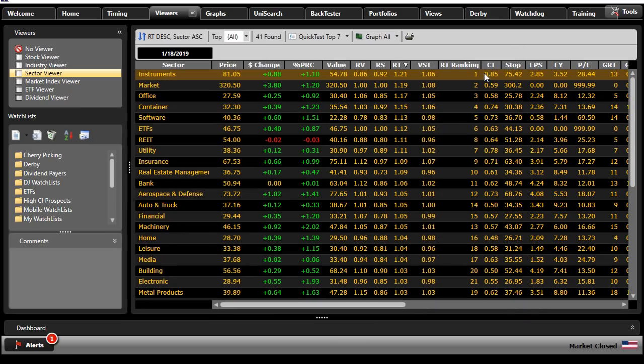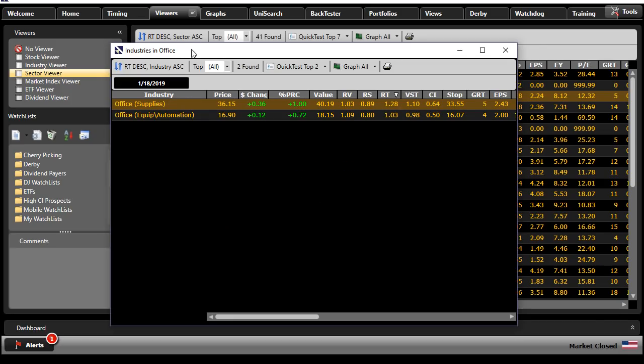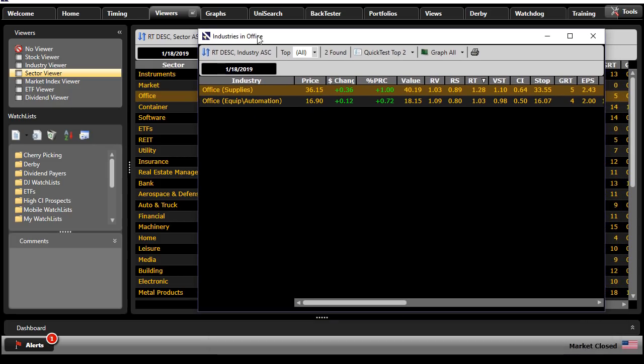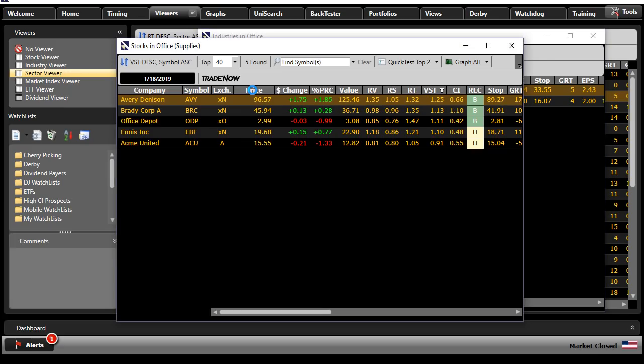Let's close that out. Let's go to market. Well, we're not going to do market because that's looking at the indices. Let's bypass that one and go to office. We'll double click on office. We're drilling down, folks, from the fastest sector to the fastest industry, also sorted by RT, and now going into the stocks by double clicking on office supplies. Here are the stocks. 1, 2, 3, 4, 5. 5 stocks as of 118.